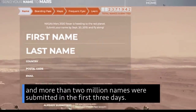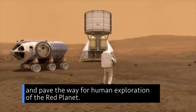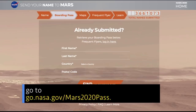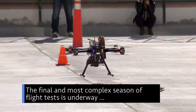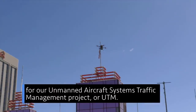first 3 days. Mars 2020 will collect samples for future return to Earth and pave the way for human exploration of the Red Planet. To add your name to the list and obtain a souvenir boarding pass, go to go.nasa.gov/Mars2020pass.